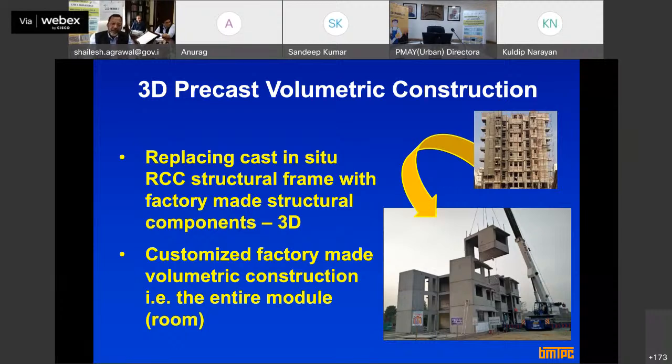As kids, we normally play with blocks and put one block over the other to create a desired shape. In a similar fashion, you can cast these modules in the factory and then put them one over the other. We'll be taking you to the LHP site at Ranchi, where they have established a casting yard at the site itself, and where these modules are being cast. And in these modules, you can put the door and window frames, and you can put other accessories and services if you require.